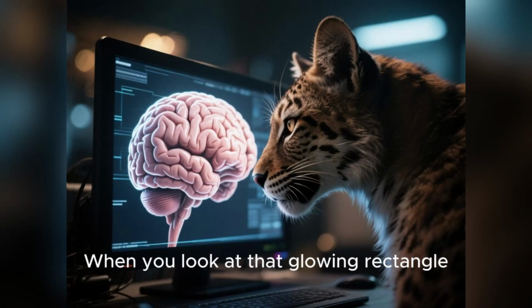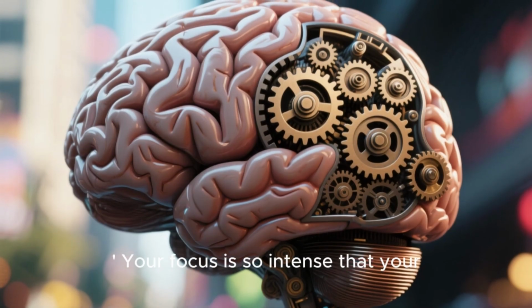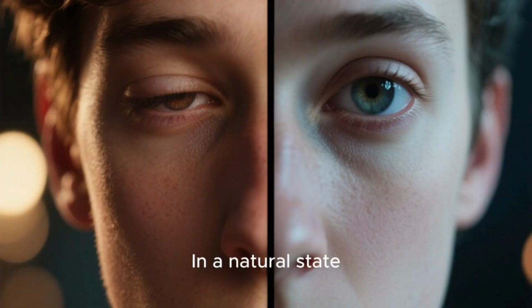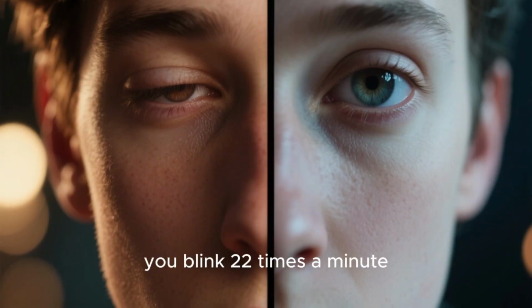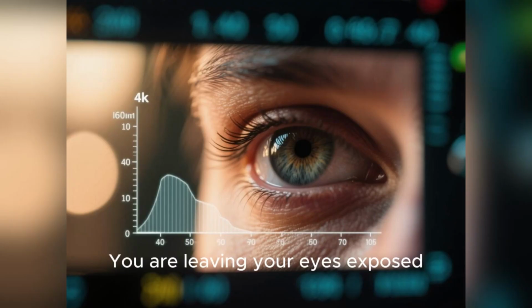When you look at that glowing rectangle, your brain enters predator mode. Your focus is so intense that your nervous system deprioritizes everything else. In a natural state, you blink 22 times a minute. On a screen, that drops to 7. You are leaving your eyes exposed 70% longer than nature ever intended.